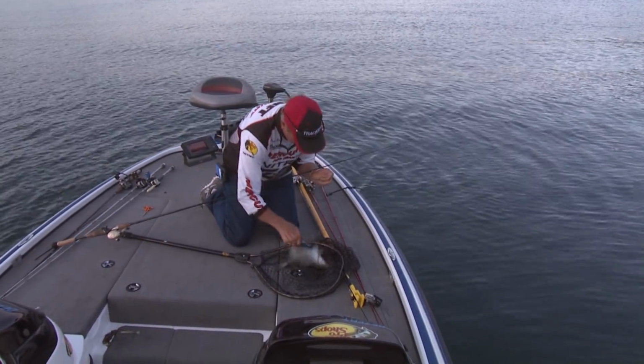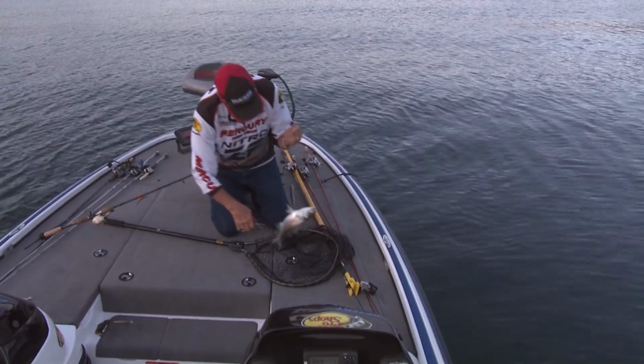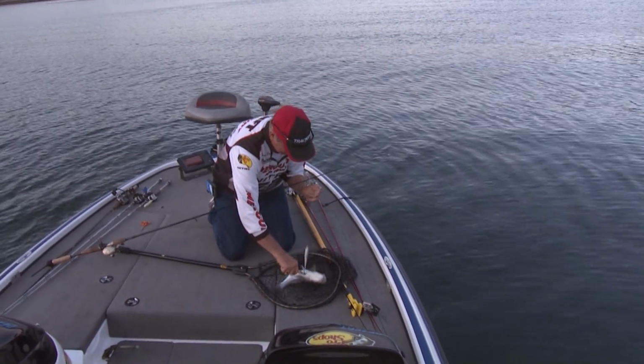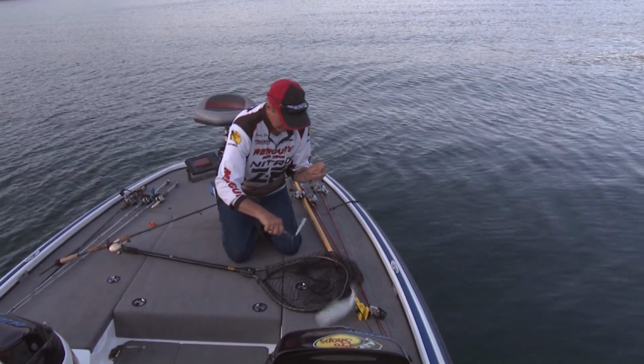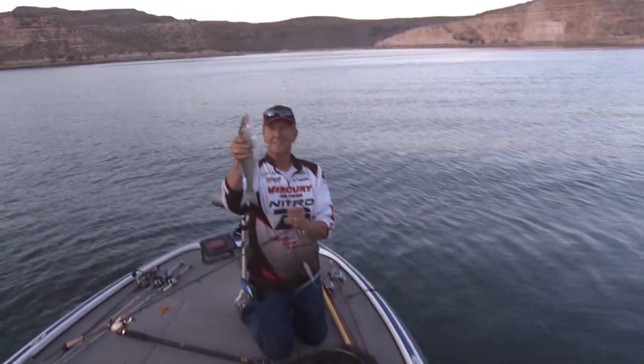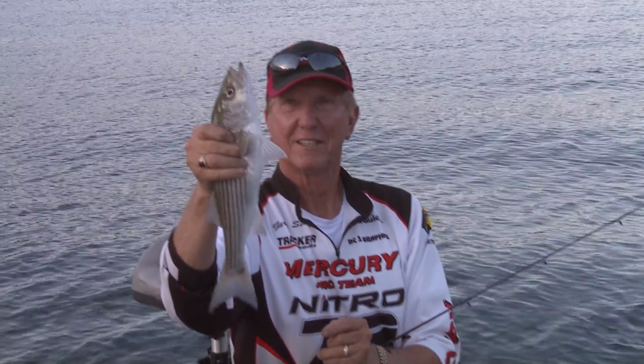you can dig this out of their system, out of their skin. There you go. They are pretty though, aren't they? Look at that. They are pretty fish.